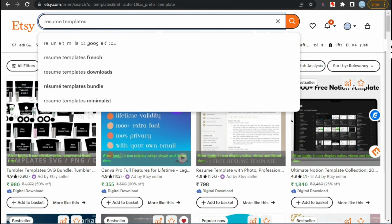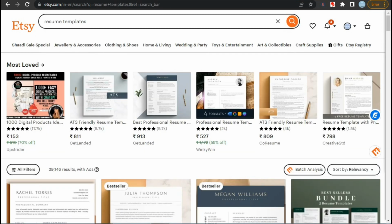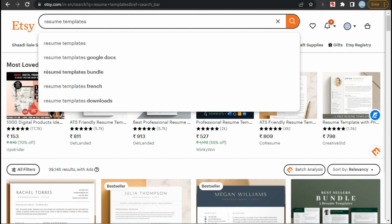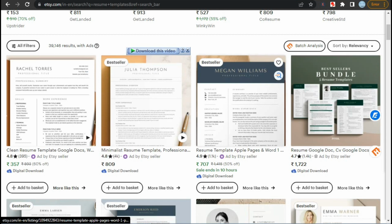So now I am searching resume templates and it's showing all these suggestions. You can also pick these suggested niches as these are best-selling niches under template. Here you can see, earlier there were almost 500,000 results. Now there's only about 35,000 designs. We have niched down by a lot, and now it's easier to rank. You can always reduce more competition by adding different terms like bundles, simplistic, etc.